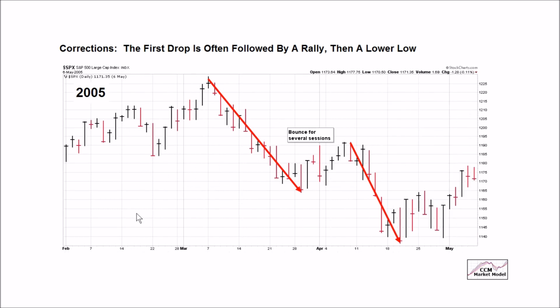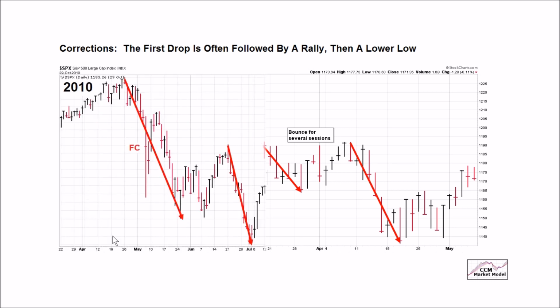You may be noticing that V-bottoms are rare. They're not the rule. They're the exception to the rule. And that doesn't mean we might not be in the process of a V-bottom, but typically that's not the way markets bottom. Decline, rally for several sessions, and a lower low in 2005.